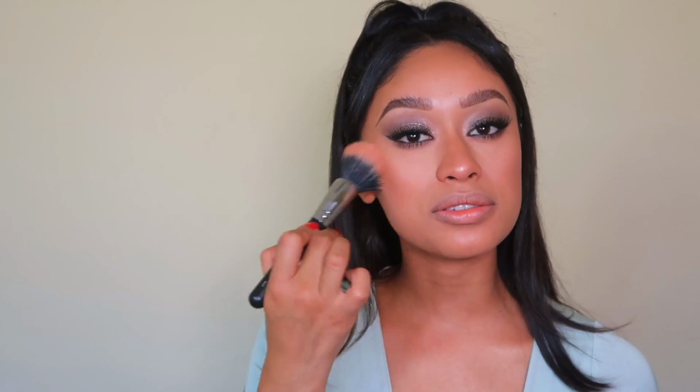I honestly have not worn this much makeup in weeks. I've just been letting my skin breathe, and honestly, it's been really, really nice. But it does feel good to get a little bit glam every now and then.